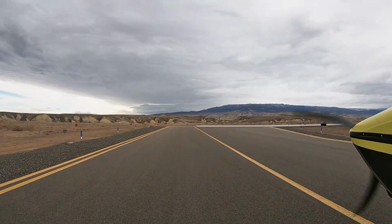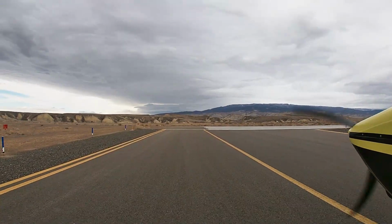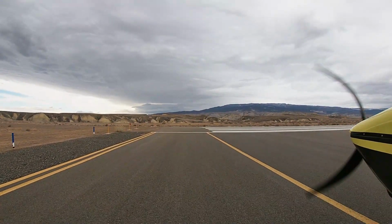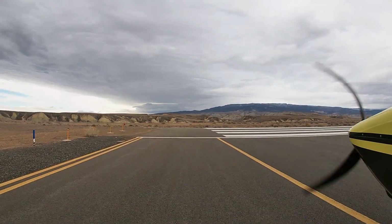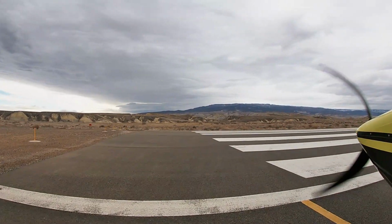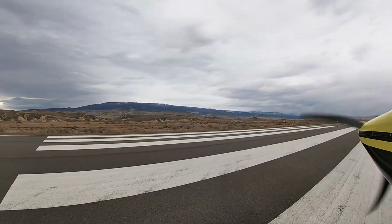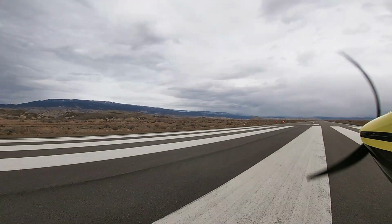And we spent some time doing some landings. You can see that the weather is a little iffy. It's kind of cold, not too bad really, but we're going to go ahead and fly. By the time we finished flying, we had a pretty strong crosswind. The idea was to practice landings.